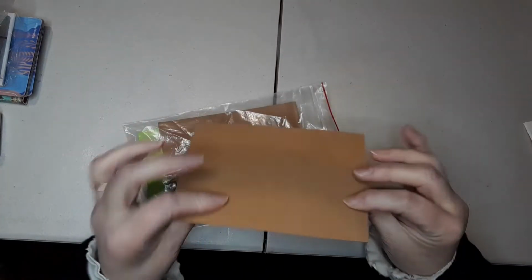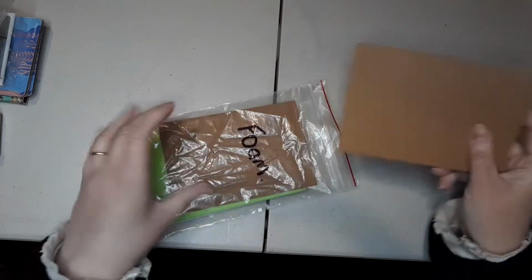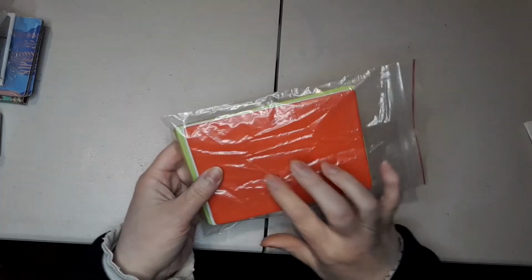So I just grabbed one of those bags. This is actually not a bad thickness. It's quite good. I like using that in various ways. It's great for adding dimension. Instead of buying the self-adhesive one, you can use this.